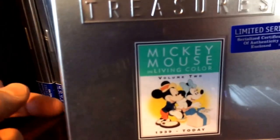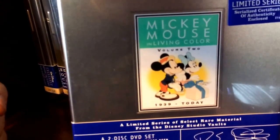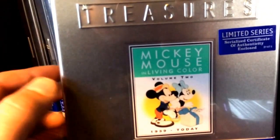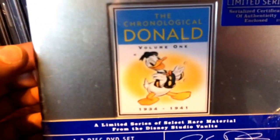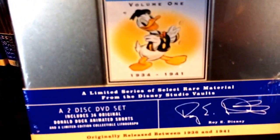The next one is Mickey Mouse in Living Color, Volume 2, from 1939 to today, which would have been 2009. Actually, this was probably released a year or two before the end of the series, so probably in 2007 or 2008. The next one is called The Chronological Donald, Volume 1, from 1934 to 1941.